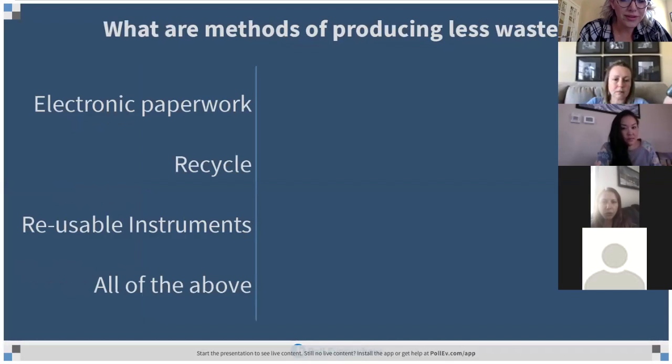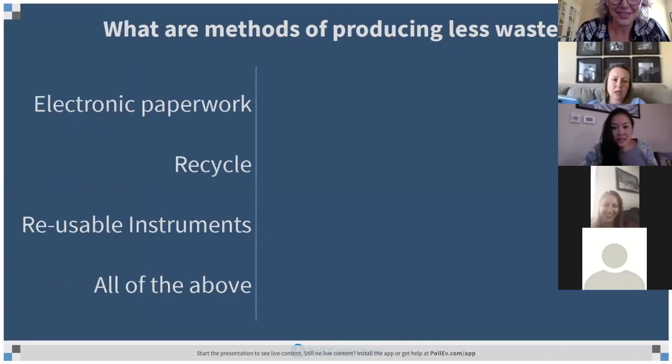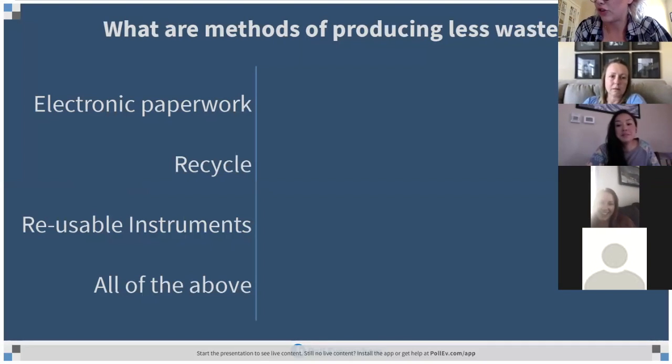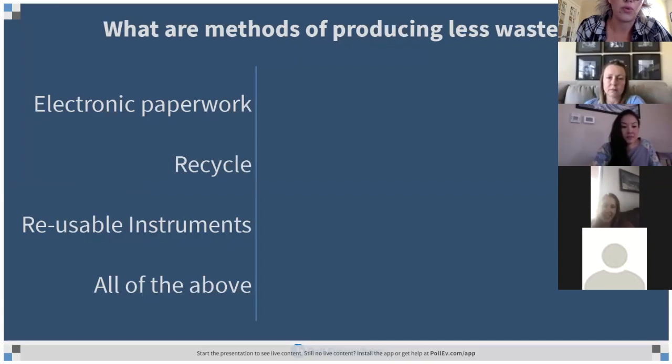Did anyone text their answer to that? Yes. Okay. I was a little late in doing that. I just joined the text group. Sorry. So the answer to that first one, what recycled programs are available, is gloves, actually nitrile gloves. But we'll move on to the second one, and that's what are methods of producing less waste.